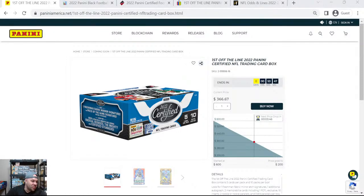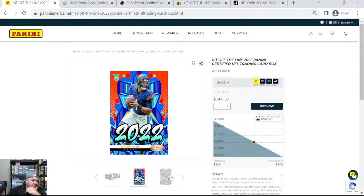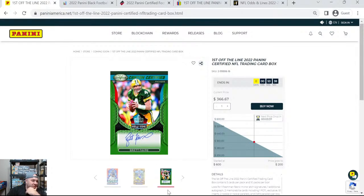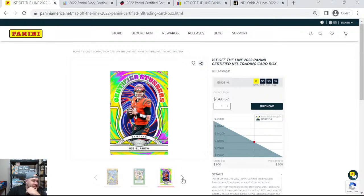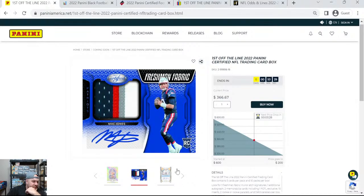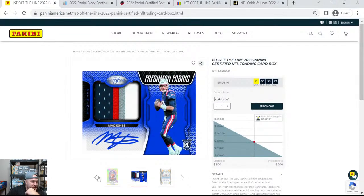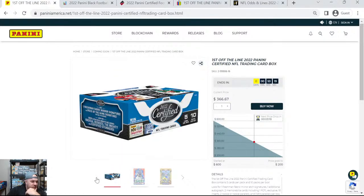All right. Well, right now they have just the new design, but with the rookies from last year. So I wonder what we will see. Yeah, not bad looking cards. We got about 49 minutes left on this Dutch auction. Okay.